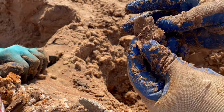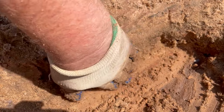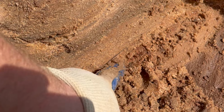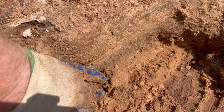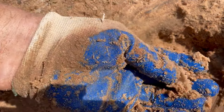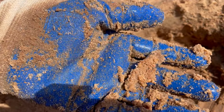Okay, here's another cluster. Ooh. Haven't looked at it yet. I just started moving this, and I see the long line right there. You see that line? Let's see if we can't get behind it. Push that out. Yeah, it's just a little 2-incher. But man, it's got some good quality on it though.